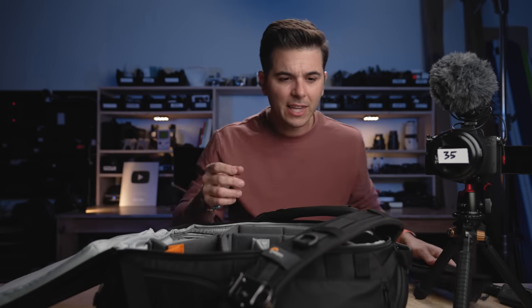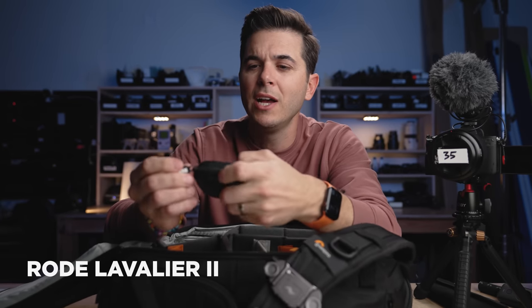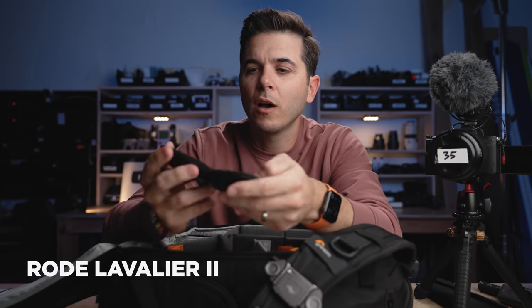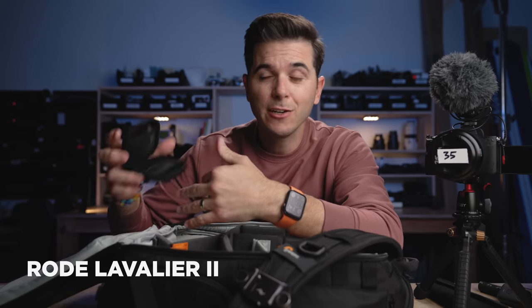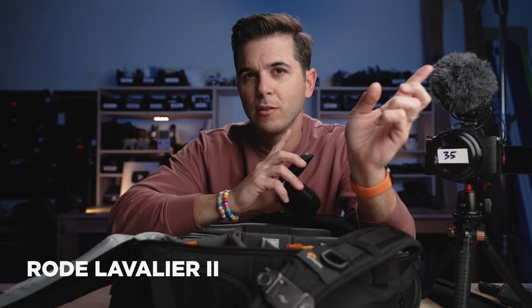And then if I need a lav for that, I've got this guy, which is Rode's new Lavalier 2. I might make a whole video on lavaliers because I keep multiple lavs in here in case I use both the Rode setups.